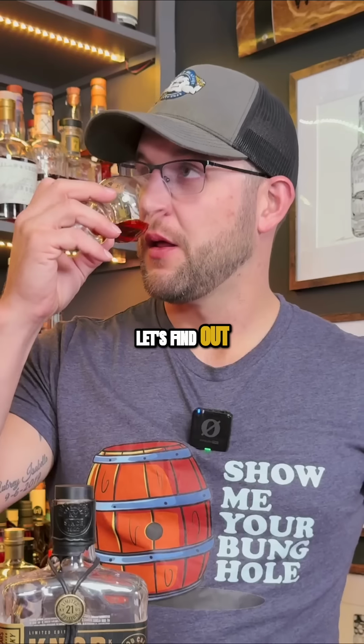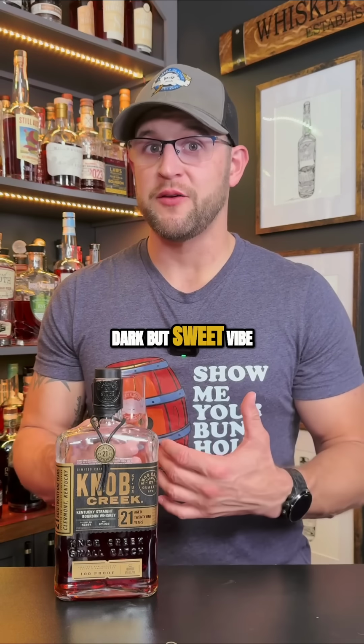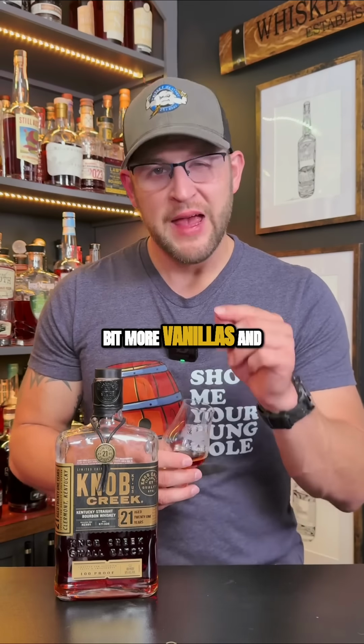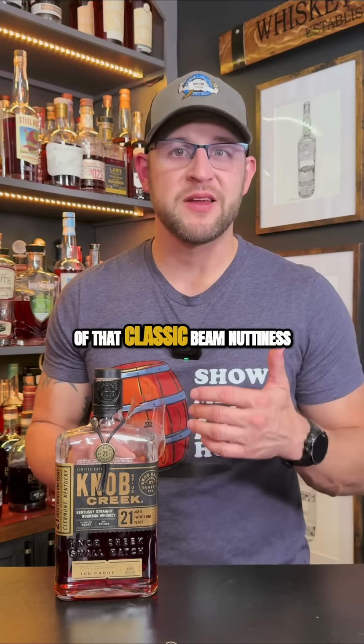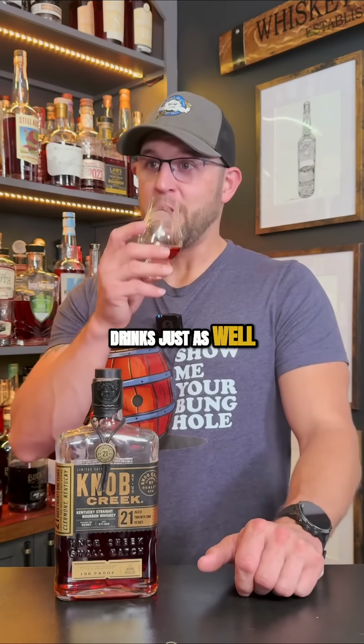Let's find out. Oh, that smells amazing. The nose has a dark but sweet vibe to it for me. I get a dark sweet oak along with some dark cherries, but also this beautiful creme brulee sugar along with a little bit more vanillas and even a slight hint of that classic Beam nuttiness, but it is not overpowering at all. I already love it based off its nose. Now let's see if it drinks just as well.